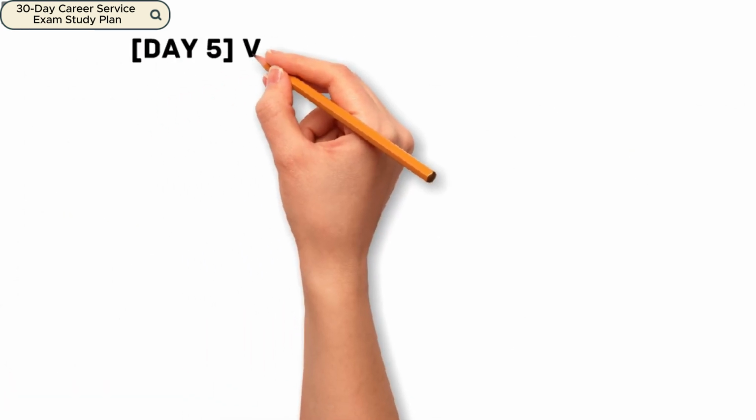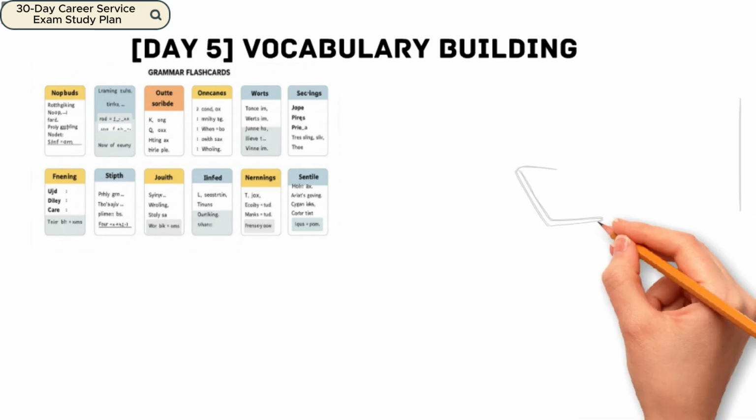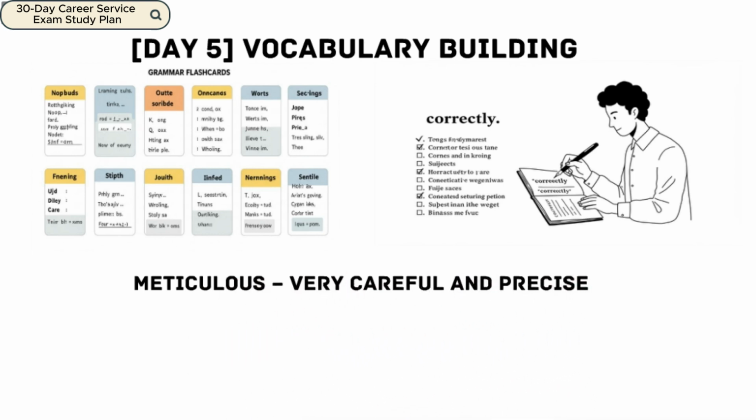Day 5. Vocabulary building. Today's focus: building vocabulary. Learn 10 new words with meanings and usage. For example, meticulous means showing great attention to detail. Use the keyword method. Associate meticulous with an image of someone carefully organizing papers. Then write sentences like, "She is meticulous when preparing reports." Use flashcards and review these words throughout the day.